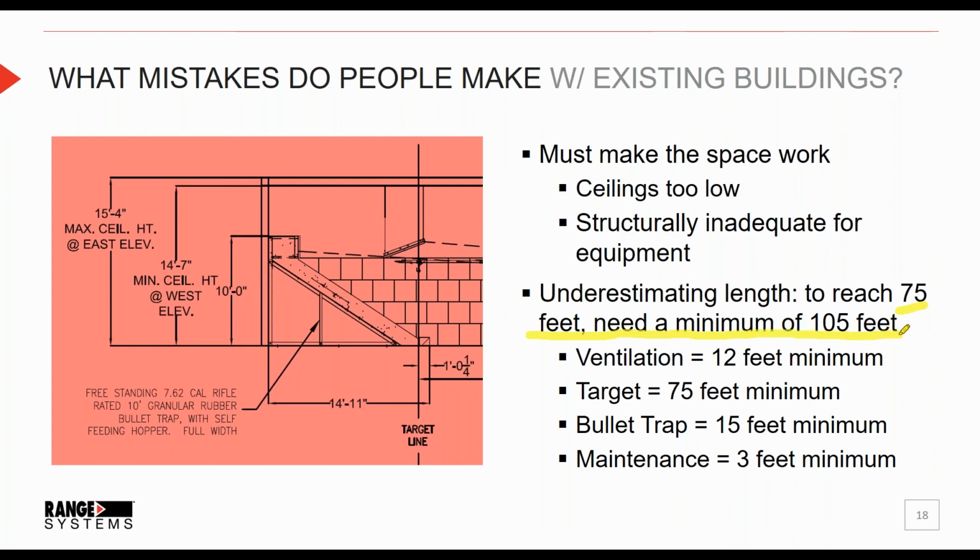I get this weekly, basically. Someone wants to build a 25-yard, 75-foot range. It's the most common range we build. And they come to me and they tell me they have a 75-foot space. And then I have to break it to them that that's not going to work. So to get to a 75-foot target distance, you'll need a minimum of 105 feet. So we're looking for a length of 105-foot clear to get yourself to that 25-yard range.